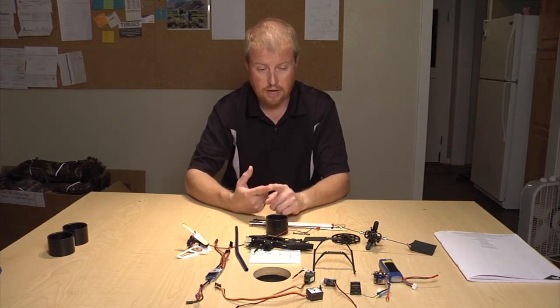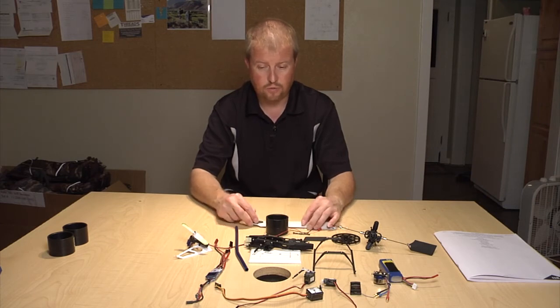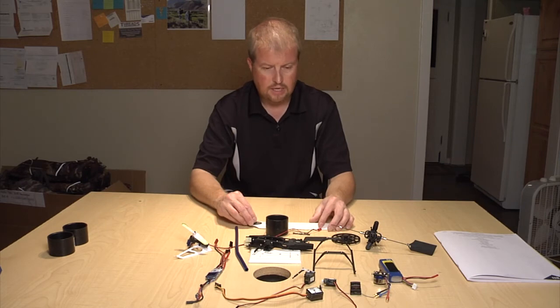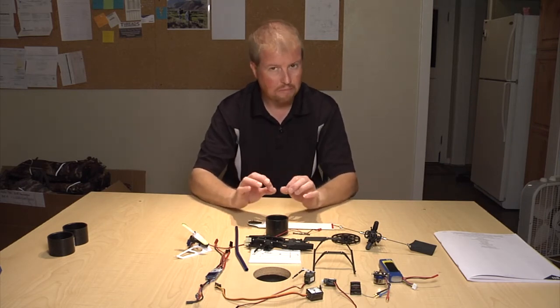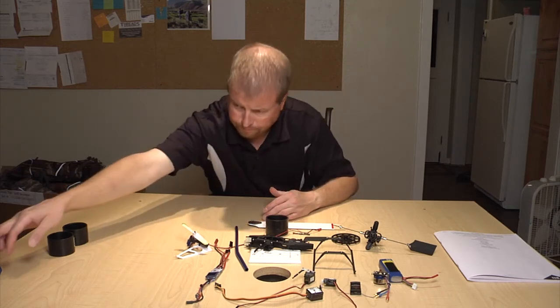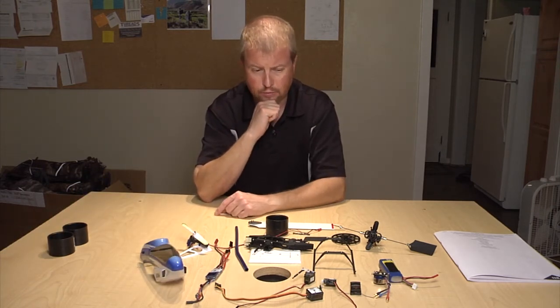I did order a blade balancer and a pitch gauge with my parts just in the event that I have to change any of those or have to adjust any of that. But hopefully everything will go back pretty close to where it was on the original model. So that's pretty much it. I'm not really looking forward to having to rebuild this.